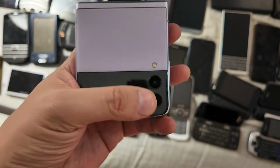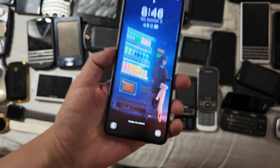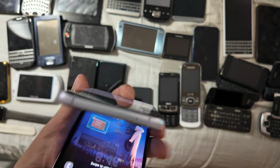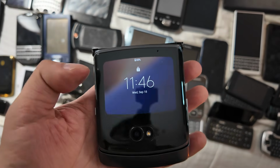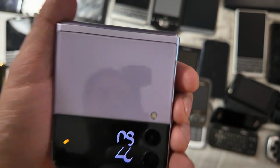The camera, yes, is better than the Razr, but overall, I think people just get this because it's like nifty looking, it's cute looking, right? But a lot of girls like have this phone, I find. But I know it's cute looking. It looks like a makeup mirror or something like that. But I really don't like this display. I prefer the Razr display a lot more. This secondary display is a lot more usable to me than the smaller display that's on the Z Flip 3.